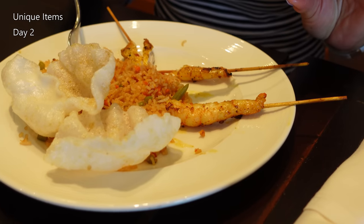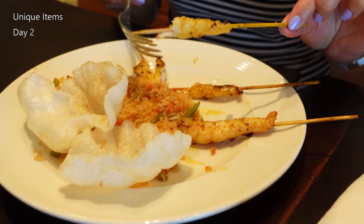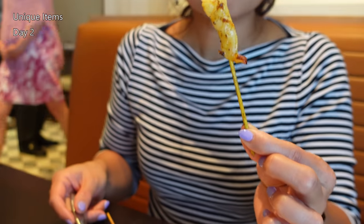Fried rice. Oh yeah. Oh my goodness, this is so good. So crunchy, the texture is just perfect.